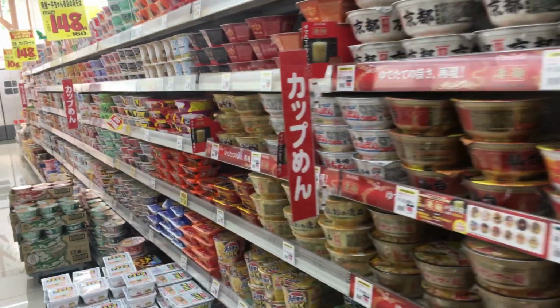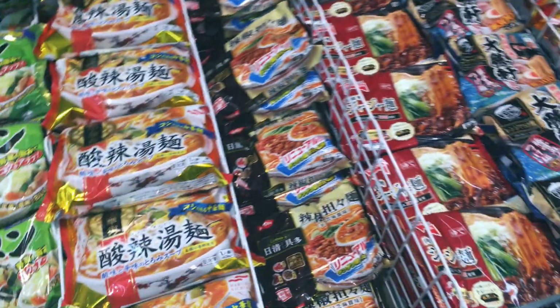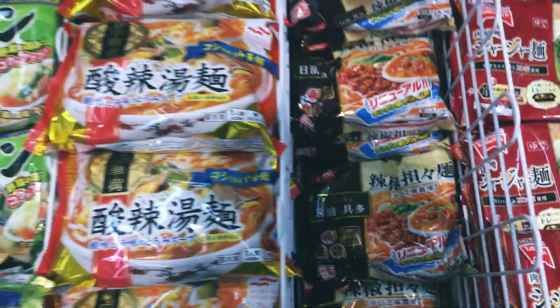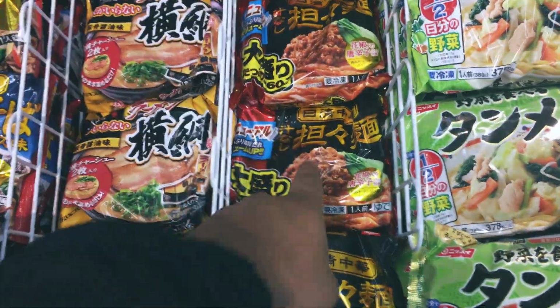Look at all these options you have. So there's so many kinds, but also frozen meals, which are surprisingly filling and quite tasty. So I hope these tips help y'all during the fall and winter season, and stay warm out there, y'all.